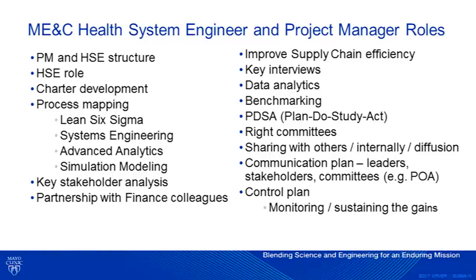My role in the project was to be helpful early on with that charter development, and it's a living document. We brought the skills of Lean Six Sigma to this. Stakeholder analysis was a key part of all the projects we do. The benchmarking, like I mentioned, and ensuring we got these individuals to the right committees to make sure we took the right actions. And as we've mentioned already, putting in a control plan to monitor and sustain these gains over time was an important element as well.